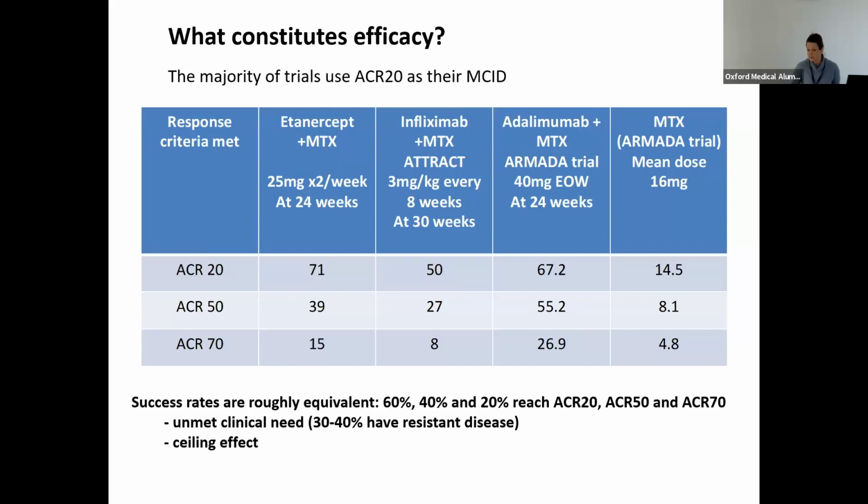But if you think back to my 4 patients who shared with you how they felt, 20% better than absolutely wretched is still pretty poor. So I think there's a cultural question about what constitutes efficacy. But even if we use the ACR 20, let's look at this. So this is comparing a number of biologics, etanercept, infliximab, adalimumab, with straightforward methotrexate, no biologic. Okay, the numbers are better, all right? 71% of people reach ACR 20 versus 14.5. Well, that is super. I totally accept that.